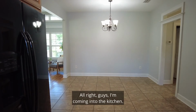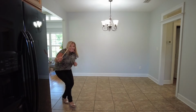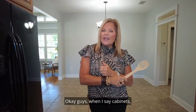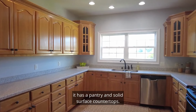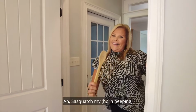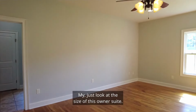All right, guys, I'm coming into the kitchen. Whew, coast is clear. Okay, guys, when I say cabinets, I mean loads of cabinet space. It has a pantry and solid surface countertops. Sasquatch might. Just look at the size of this owner suite.